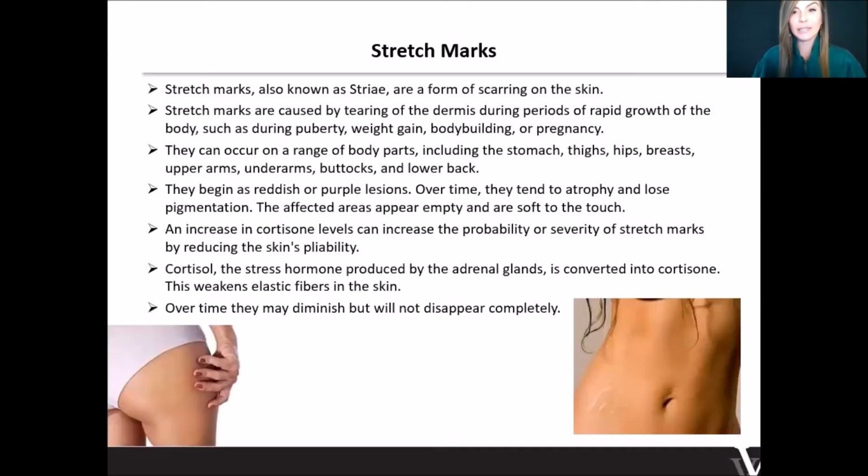Okay, so stretch marks. Most of us know about stretch marks and all of these statistics that I have written down, but we'll go through them anyways. So stretch marks, also known as stria. Stria is going to be the medical definition for them. They are a form of scarring on the skin. So we talk about stretch marks being so hard to treat. Why? They're a scar. We know scars are very hard to treat.